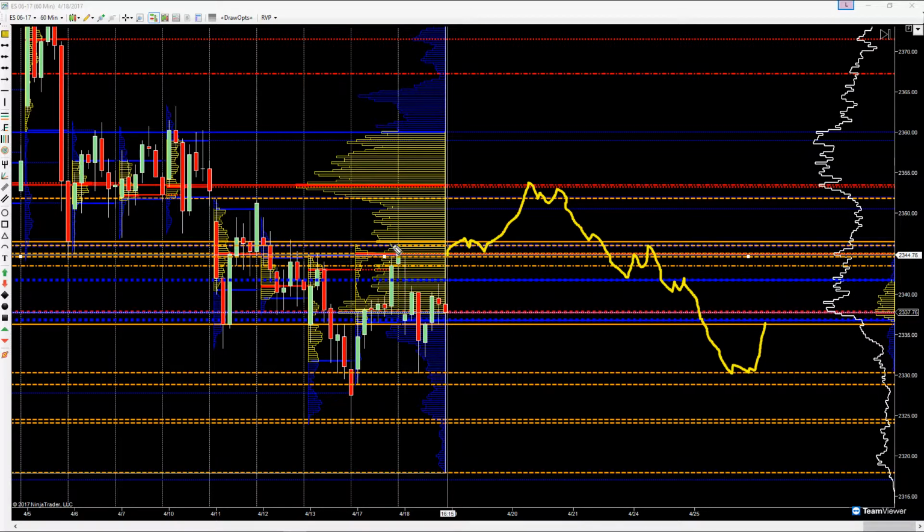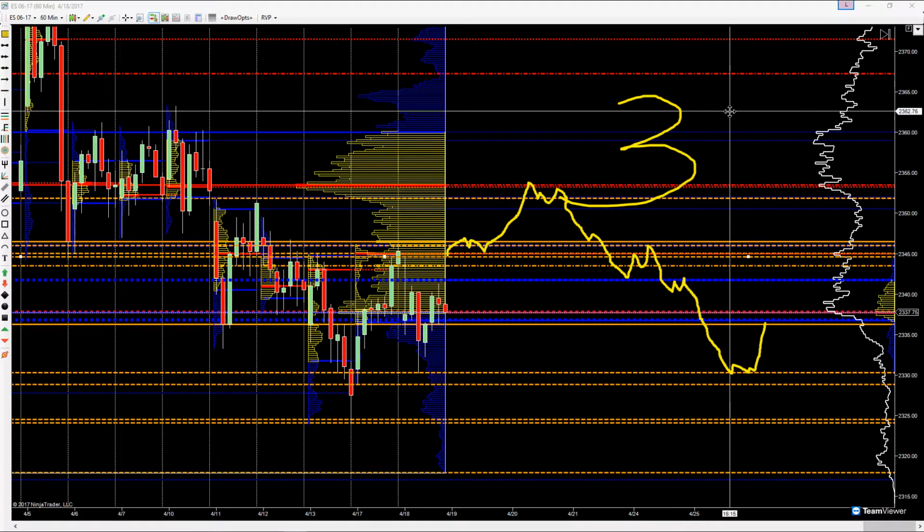If I look at yesterday's range, it's here to here. I've extended this by going to the upside by at least, looks like, 7 or 8 ticks. So this would be hypo 3, and that is all we're going to do. It's a big 3 for this morning in the S&P.